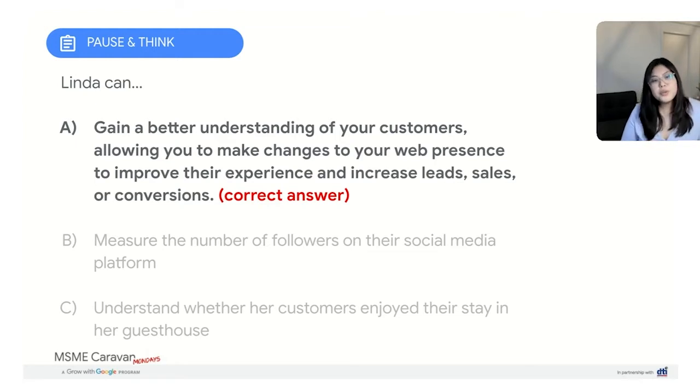Option C wouldn't work either because Google Analytics looks at what happens on a site, not a customer's sentiment. So maybe if she really wants to find out whether or not the visitors actually enjoy their stay, maybe a feedback survey would be the best for that.